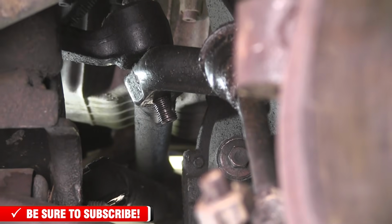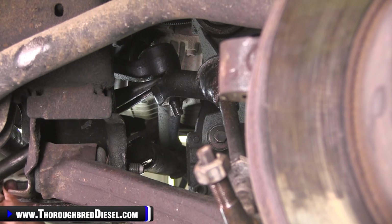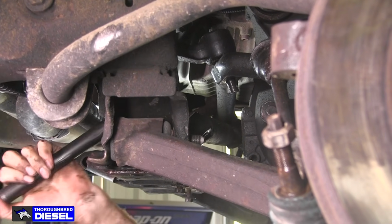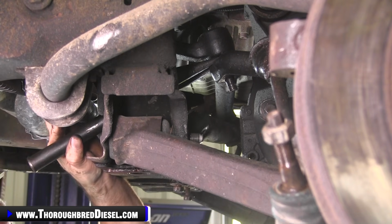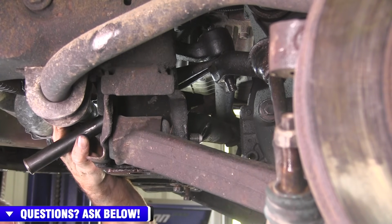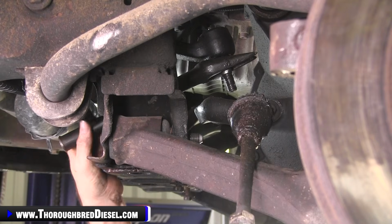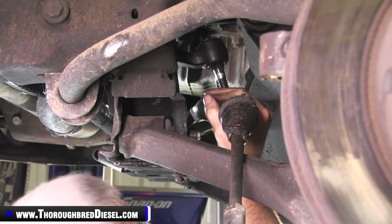And then this pickle fork, this Snap-on pickle fork, the way it lays over my front cross member, I've got just enough tension there. I should be able to pop that loose from the pitman arm. She's coming. Got it. Alrighty. Pickle fork back. There you go. There she is. Disconnected from my pitman arm.